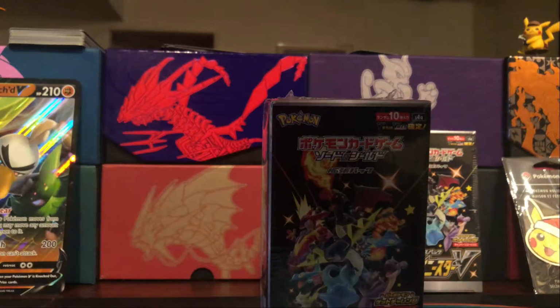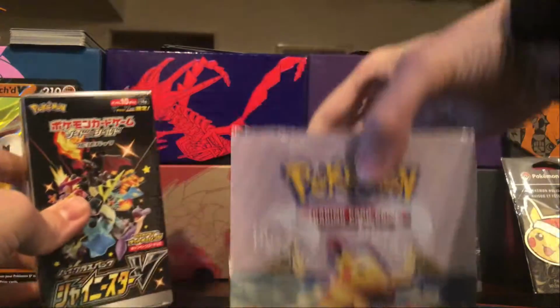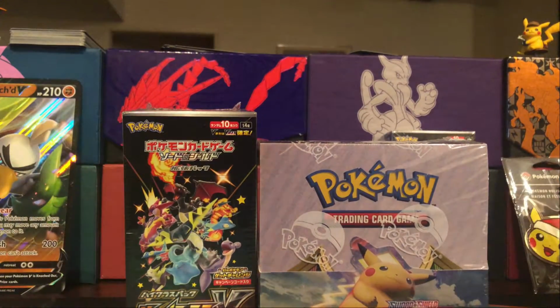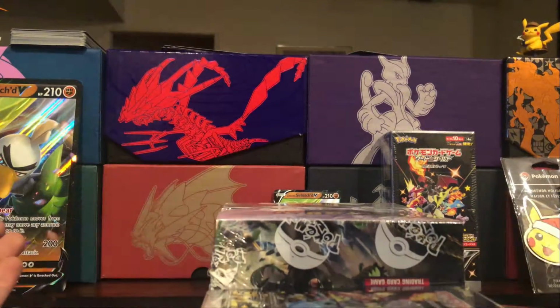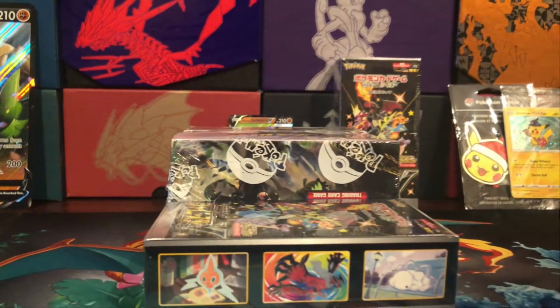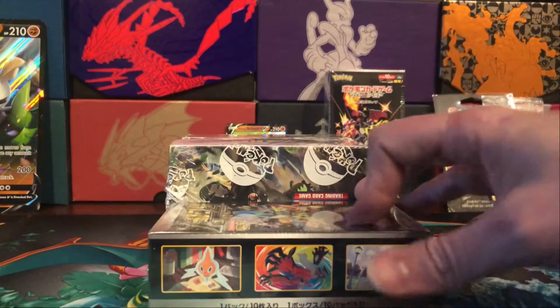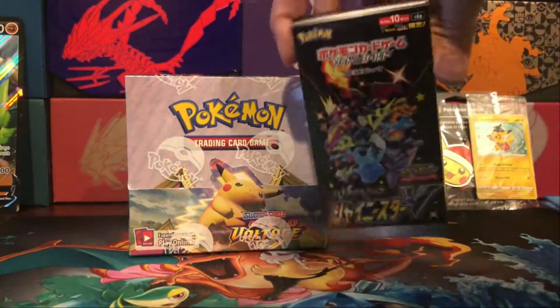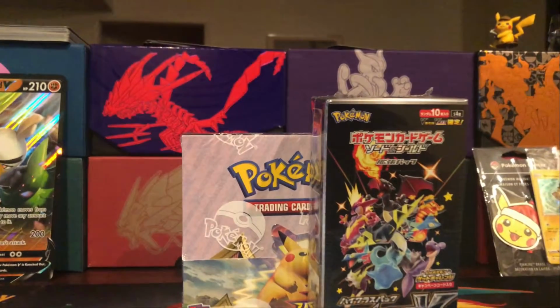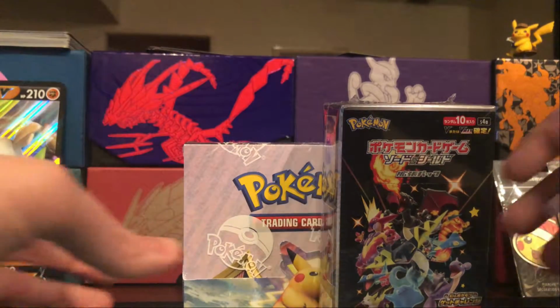Just for reference, hang on. This is Japanese booster box. This is North American comparison. You see that? Oh, not really. There we go. It's a little bit of a comparison. So yeah, our booster boxes are a lot freaking bigger. This wasn't supposed to move. Okay. Anyways, and this, I don't know when I'll open it up, at some point in time.